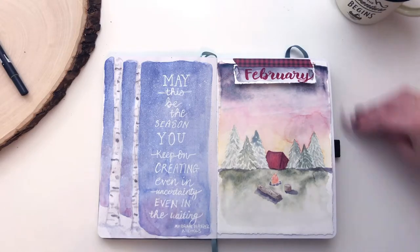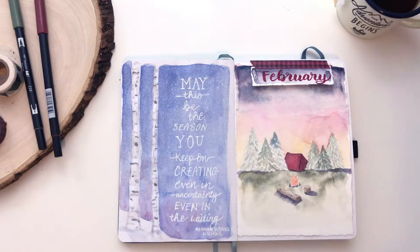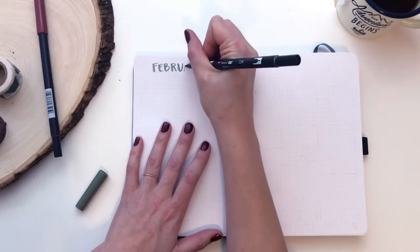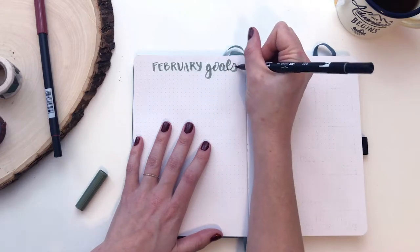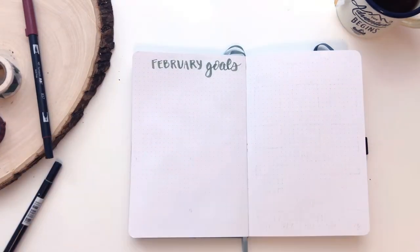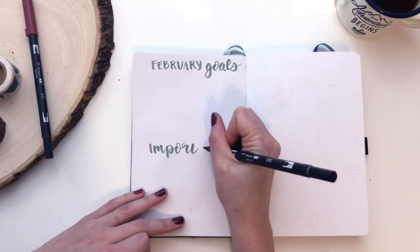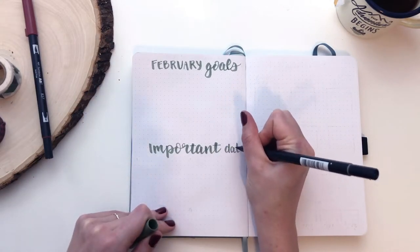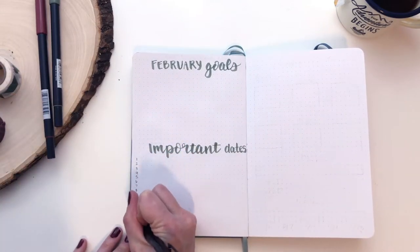This month I went with a woodsy camping theme, and I forgot that Valentine's Day was coming up. So I didn't do a traditional sort of Valentine's Day or romantic theme, but I kind of like doing something different. And also, as per usual, I'm doing my February goals and important dates after my cover page. And I didn't leave enough room for dates there, so I had to kind of squeeze it in.